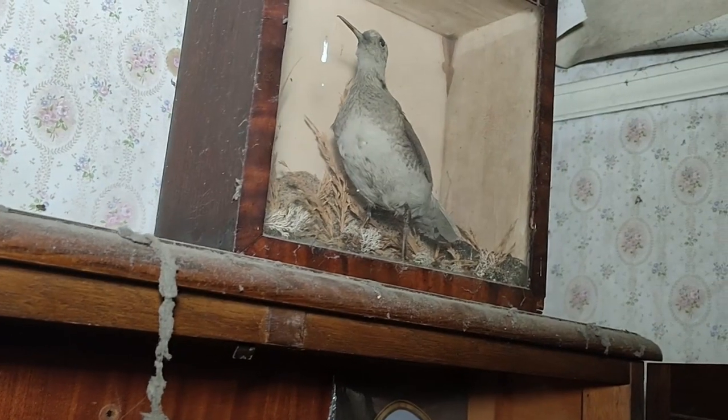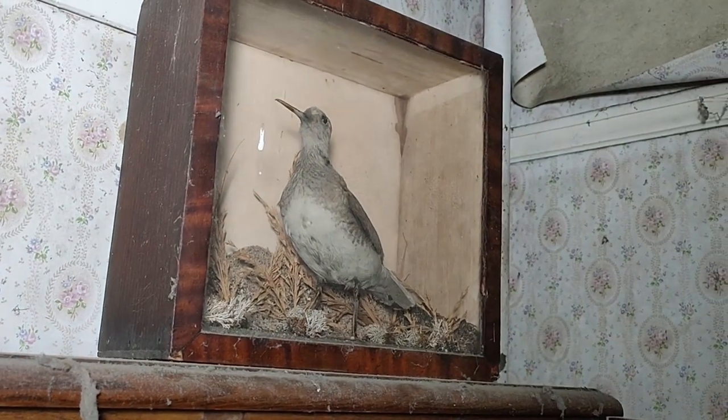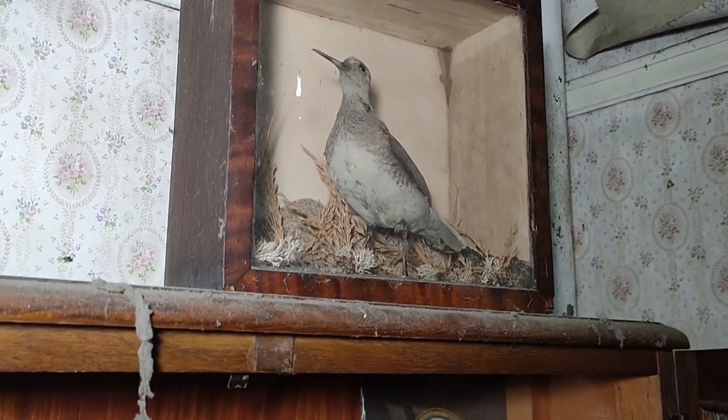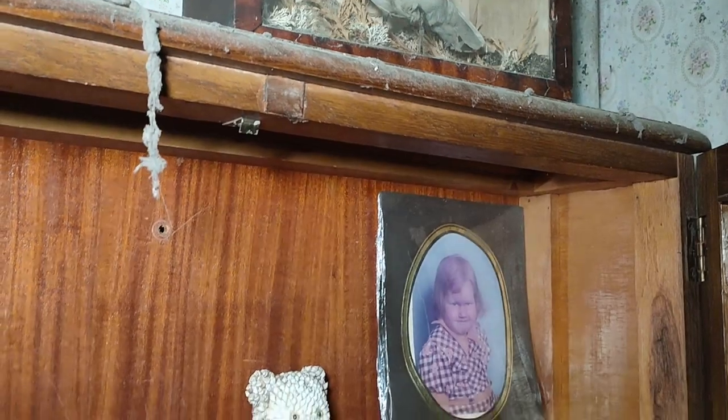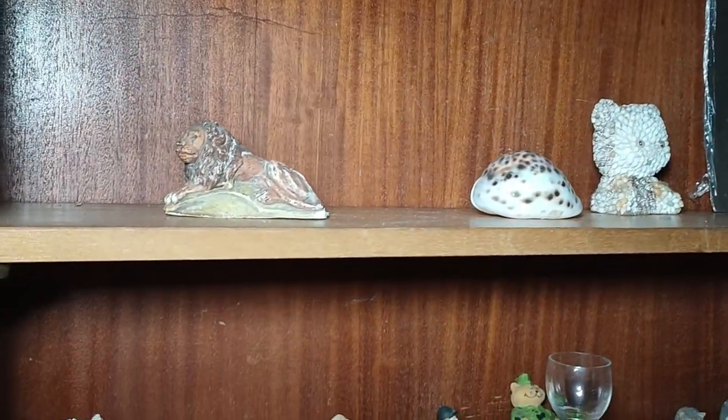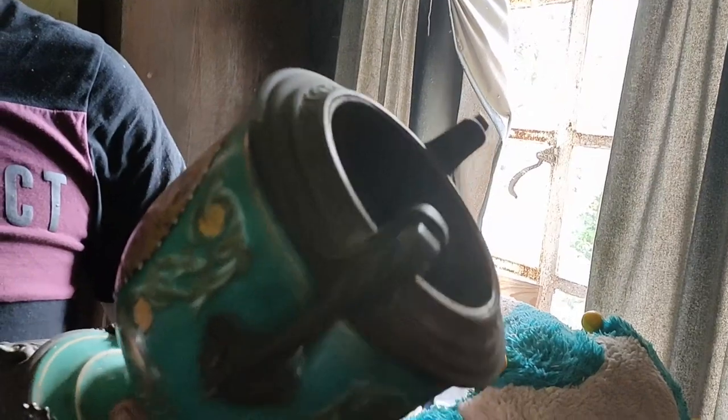Oh! So there's that woodcock stuffed bird. It's quite mint as well, isn't it? Tell you what, that's got some weight in it. A few ornaments in this cabinet. It's got some weight in this. It's bloody heavy. Oh, God. Try and hold it away from the camera.